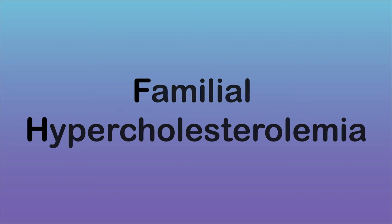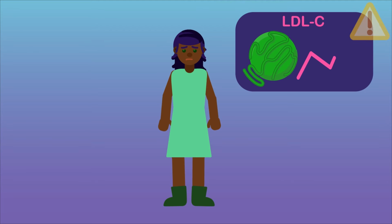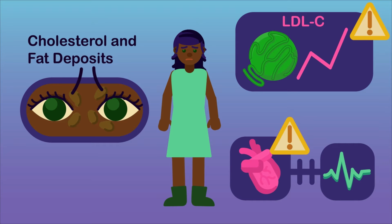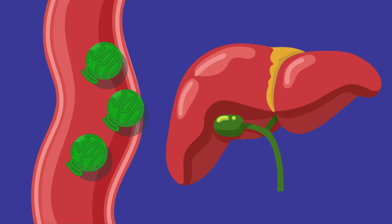Familial hypercholesterolemia, or just referred to as FH, is an autosomal codominant disease characterized by elevated low-density lipoprotein cholesterol concentrations, cutaneous and tendinous xanthomas, and early-onset cardiovascular diseases. There are hundreds of different mutations that can cause this disease and result in reduced uptake and clearance of LDL-C from the blood into the liver.